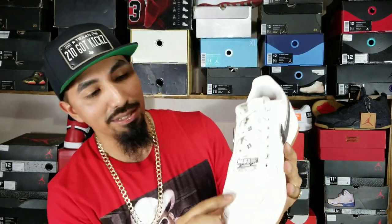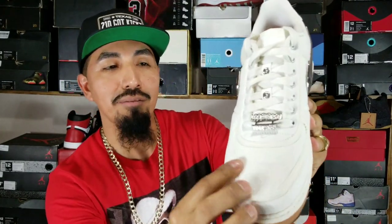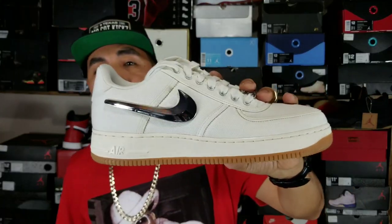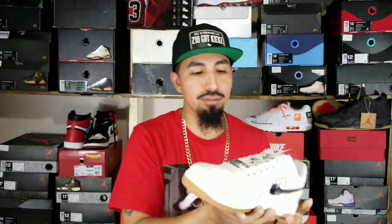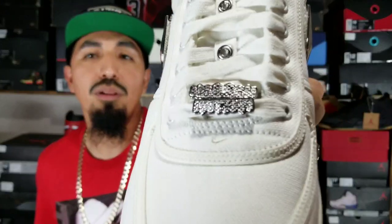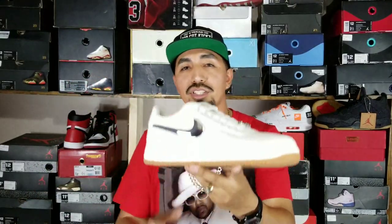It's a canvas upper, as you can see, all canvas. I will be hitting it. I do have that Angelus protectant for it, which is the one that I buy because it's only like $5. So, I mean, frugal boy, I got to do my thing. And you still have the grill right there, as you can see. But I'm going to give you some close-up pictures and probably a B-roll so y'all can check them out.